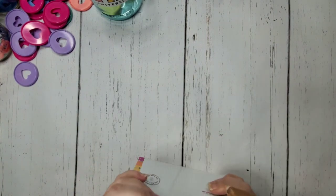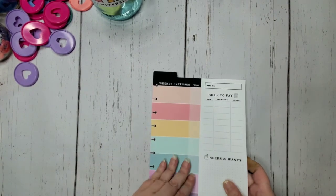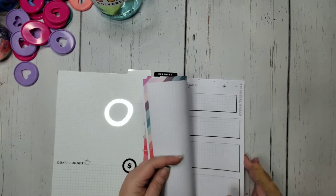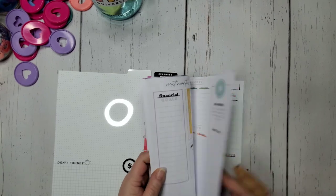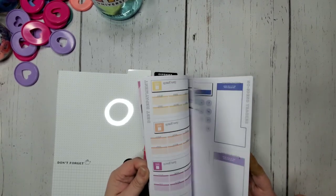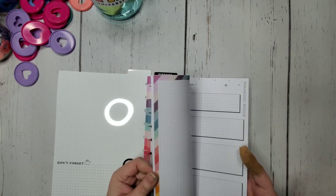All right. So budget, I do have two dry erase boards. And if you watched my budget planner videos or my current setup video, you know that I keep a lot of extra pages in the back of my planner in case I need them.